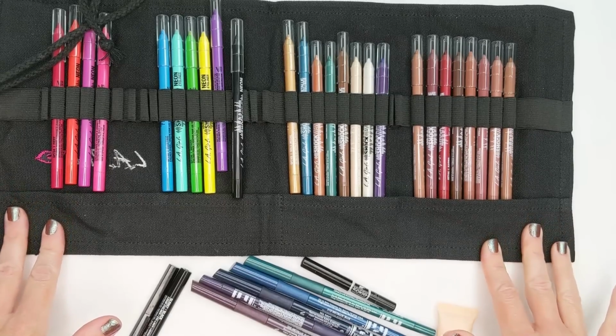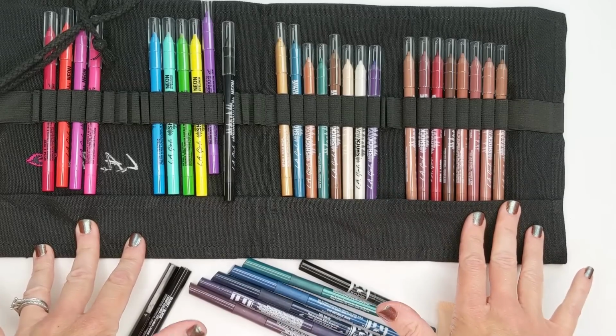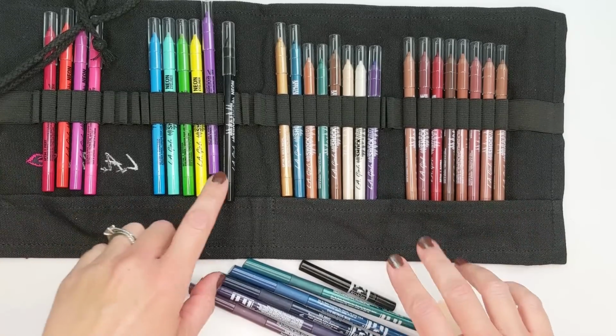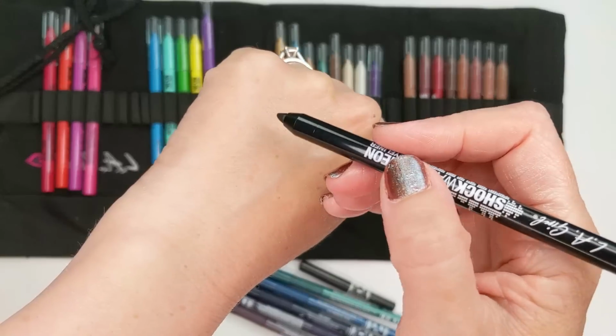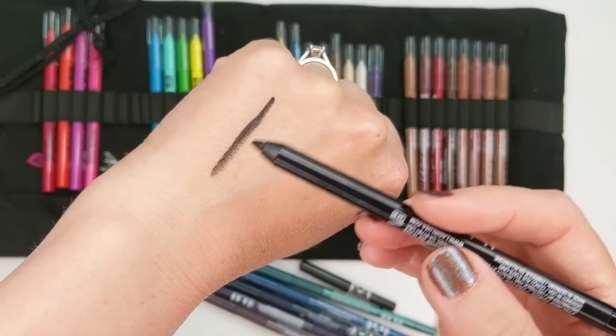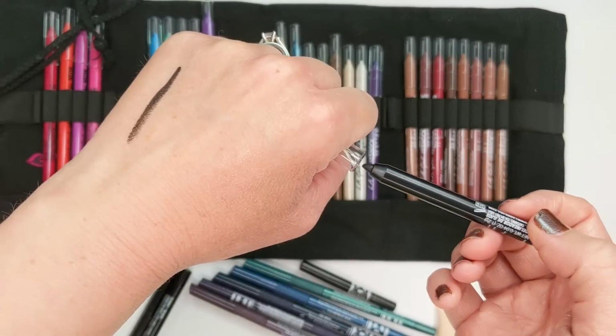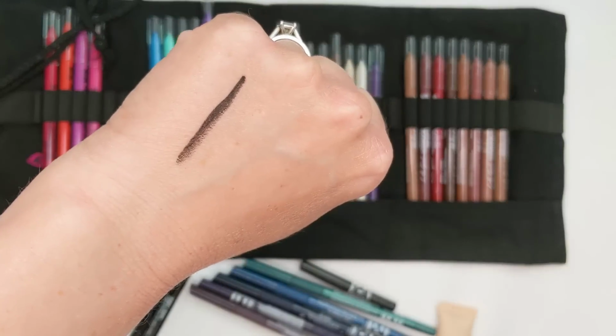Okay, so starting with liners first, I have the LA Girl Shockwave liners. They sent all of these to me a while ago. I think there's lip liners in here too, but the eyeliners are just so good. They remind me a lot of the Urban Decay 24/7 eyeliners. You hardly have to put any pressure on them, and they're super easy to draw on. They're really, really creamy, but yet they last a super long time.